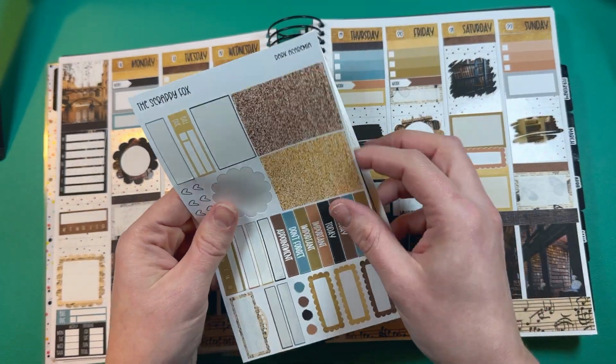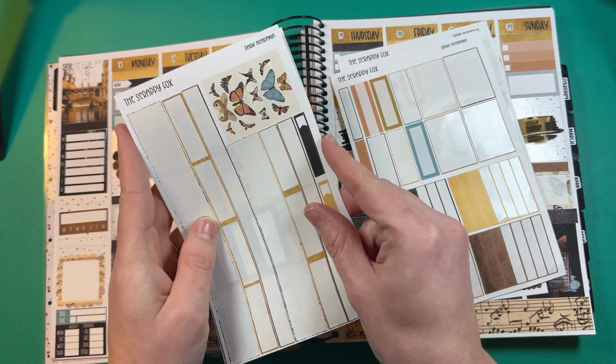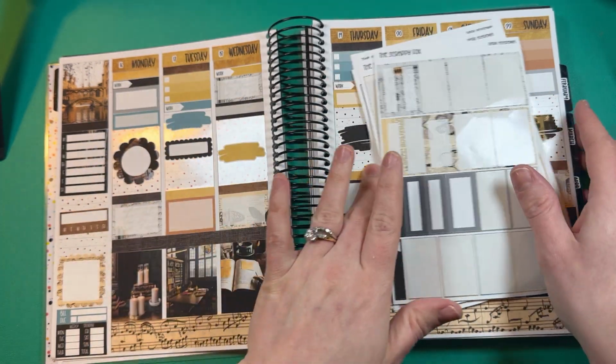There's so much left in this kit. I'm excited about it. I will probably use these in my daily planner.